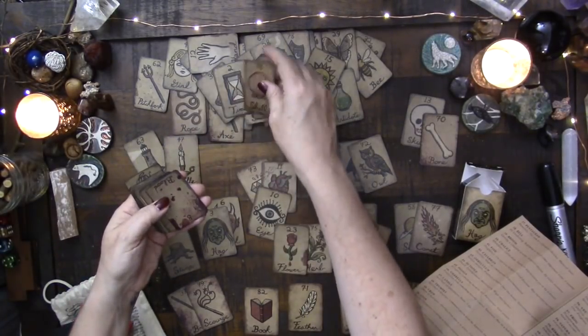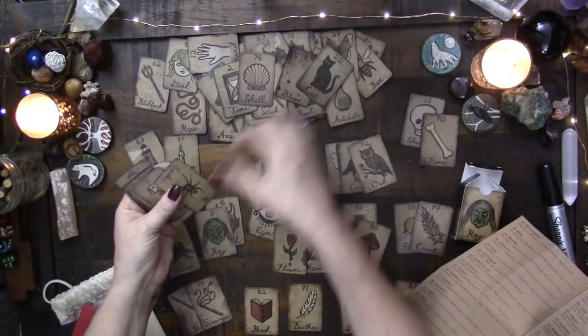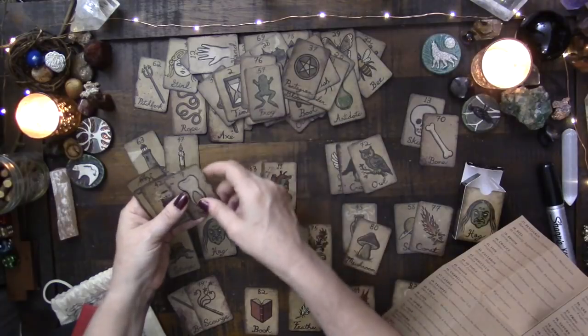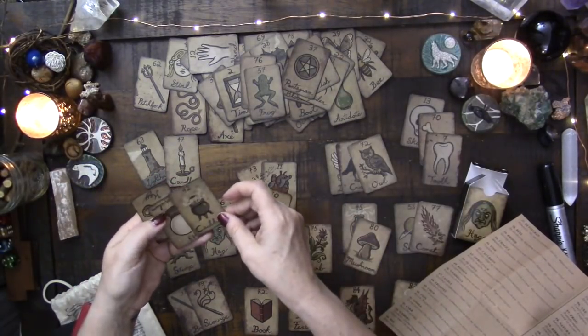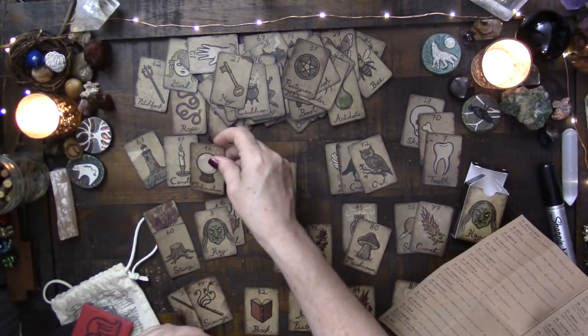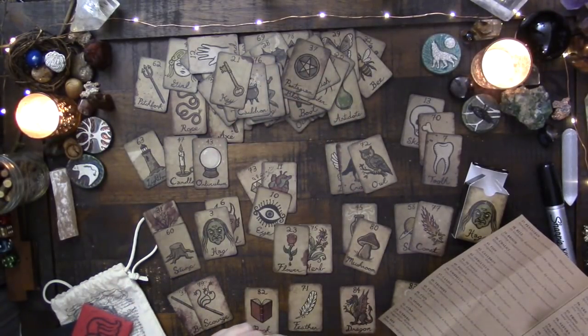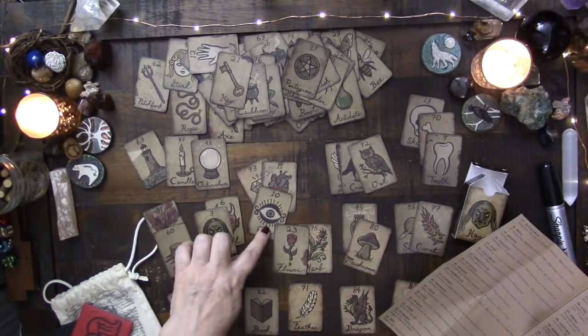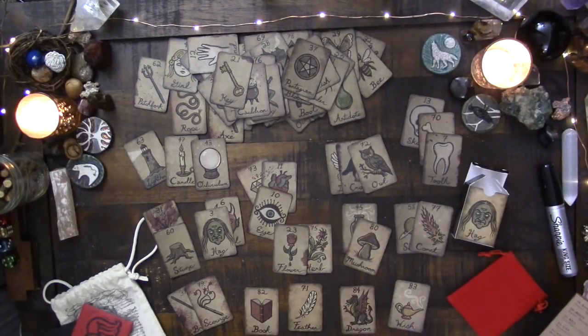Time, shell, blood, the cat, the spider, the fish, pentacle, the frog, the tooth. You have some bones here. Love the cauldron, the key, and this one is interesting. That one is about sudden insights, where we do have some clarity here. And then let's see with the eye, which is more about omniscience, knowledge, vigilance, honesty, and bearing.